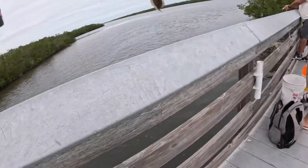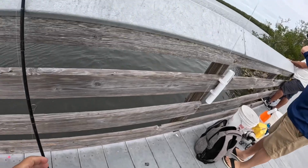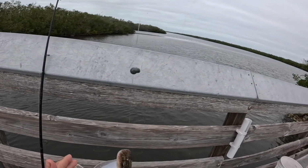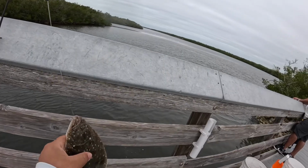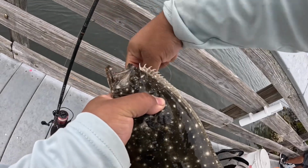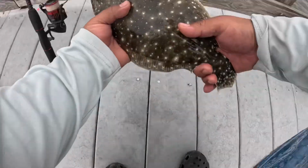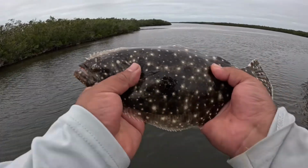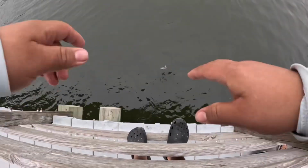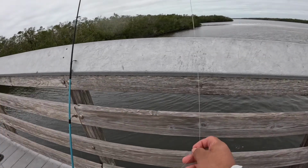Nice. Little small, I think, right? They gotta be what, 14? Yeah, that's not. He ain't 14. It's definitely nice. I haven't caught a flounder. When was the last time I caught a flounder? It's been a while. These guys are so cool. They're so cool. Like, they just look sick. Thanks for the bite, man. Yeah. He ate the shrimp.